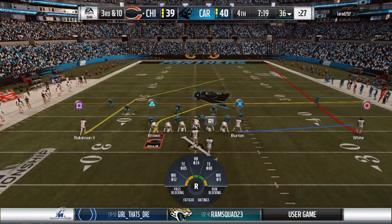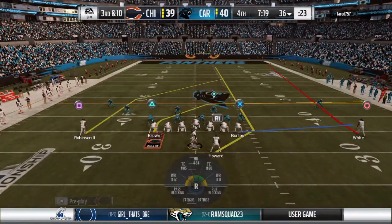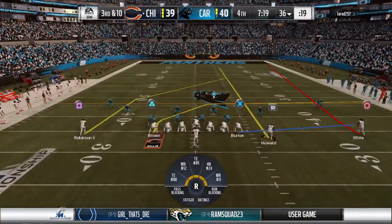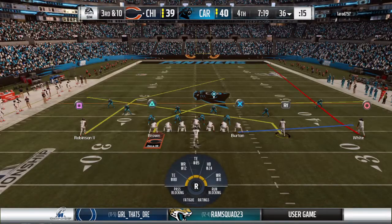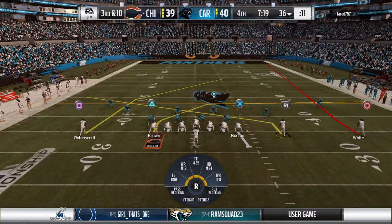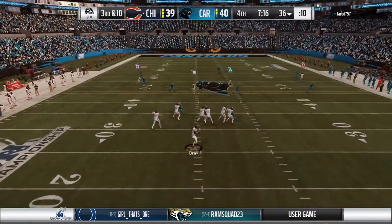I expect to see some pressure here. I'm tired, bro. Well, he's tired. Can't do nothing, boy. Come on, baby. The pressure drops off as they look to throw.